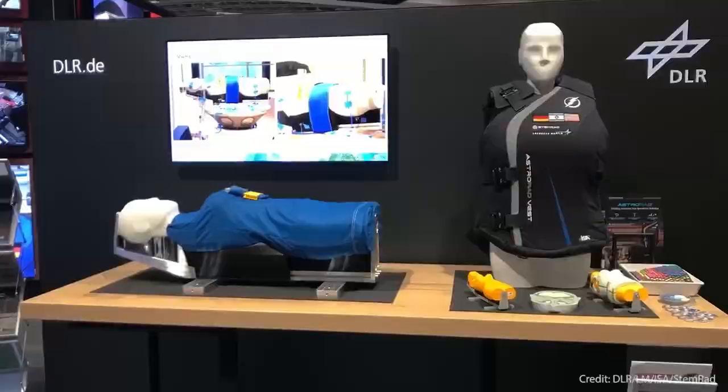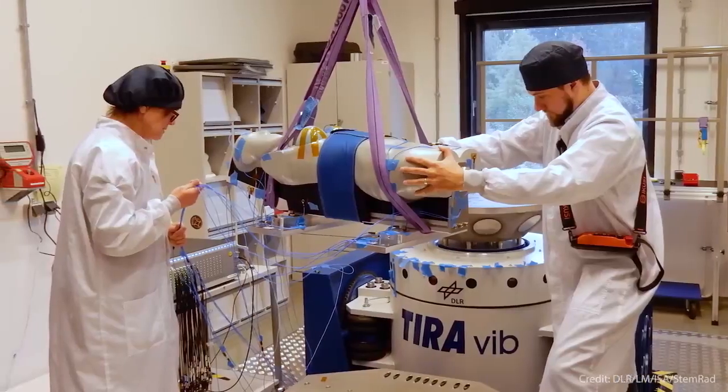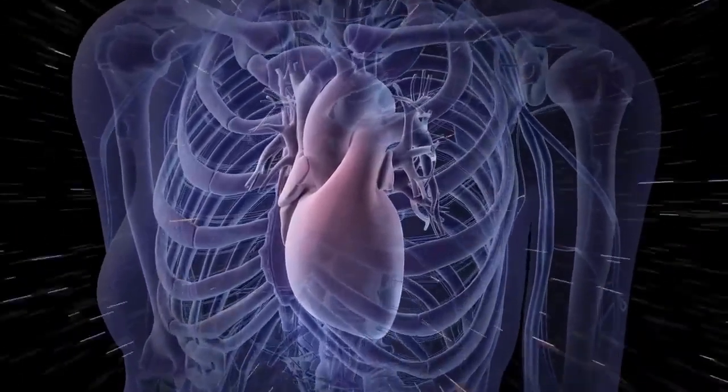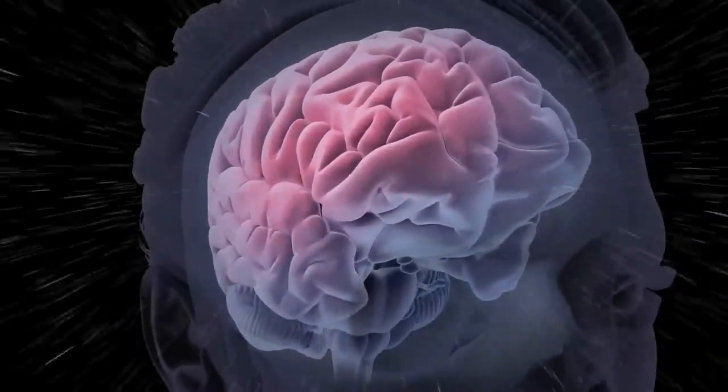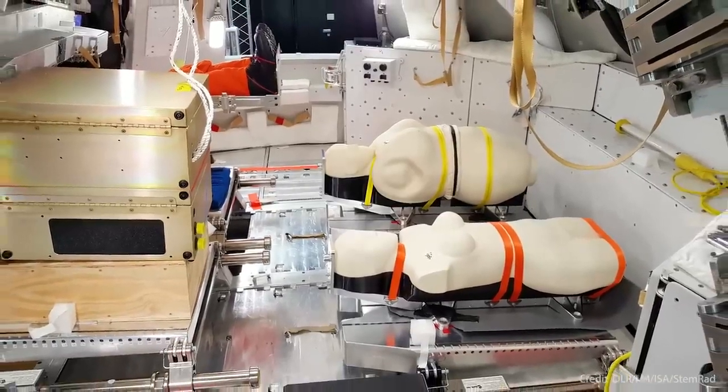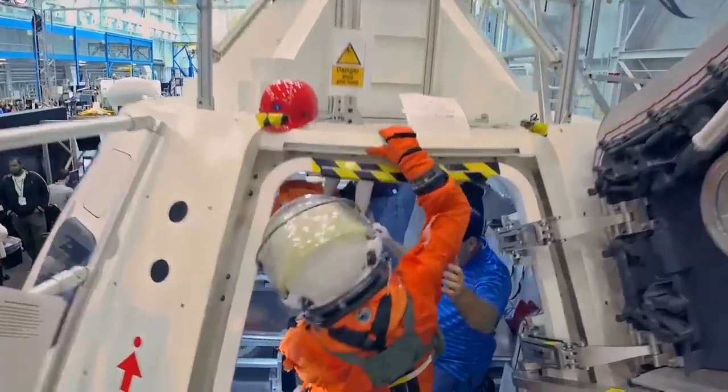The purpose of the MARE experiment is to learn more about the radiation exposure as well as the biological effects on different organs. So basically, it's like we have 3 occupants inside Orion that are learning about the moon and learning about the environment for our astronauts before they go.